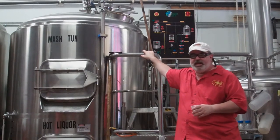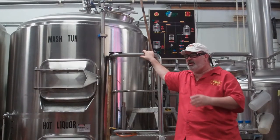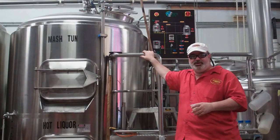Once we get the beers carbonated, we force carbonate. We do not bottle condition anymore. Once the beers are carbonated, we'll bottle them and keg them and leave the rest up to you guys. And you're doing a damn good job.